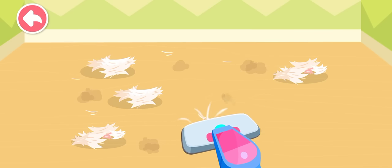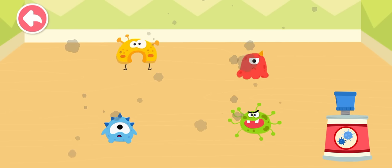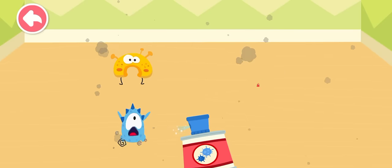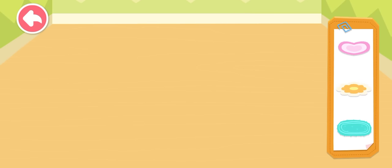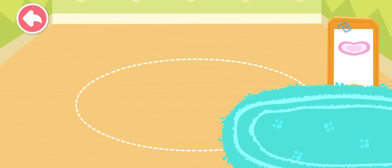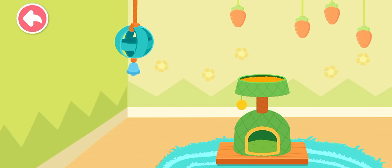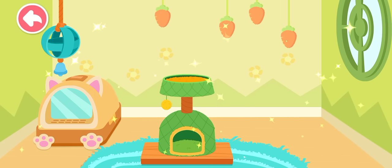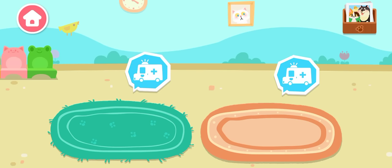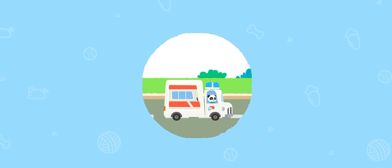This pet has moved to a new house. Let's clean up its previous house. This house looks great! The next little animal will be happy to live in it. Let's search and rescue stray animals. Adopt pets instead of buying them.